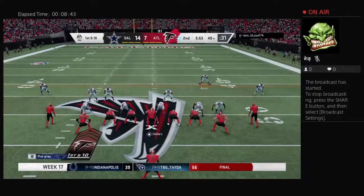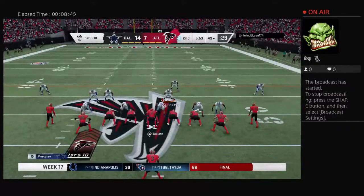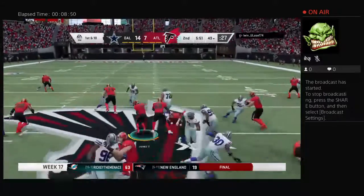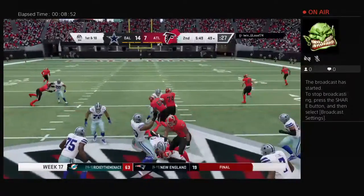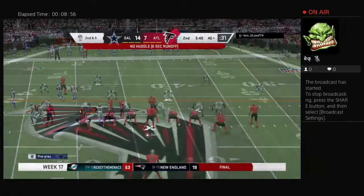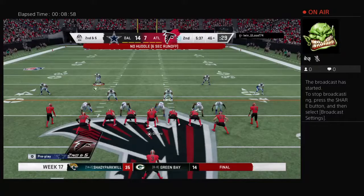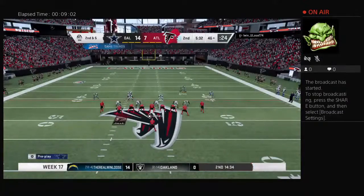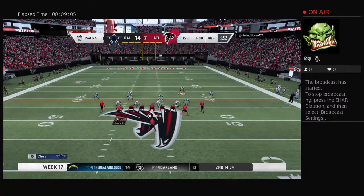Very good starting field position for the Falcons offense as they come up first and 10. Just shy of midfield at the 49. They'll start the drive with a carry by Jones. And he's got this one across midfield into Cowboy territory. 5 yards is the tally on first down. That brings up second and 5 at the 46.